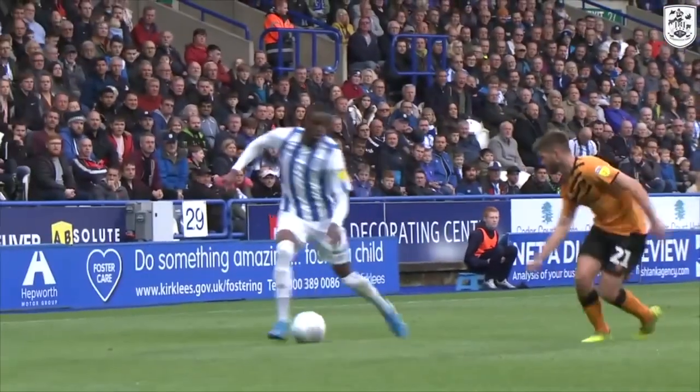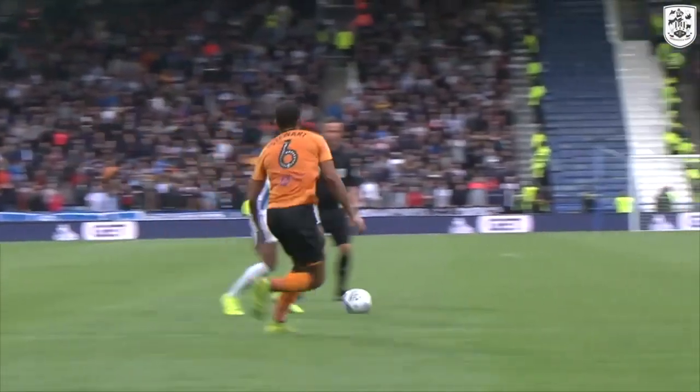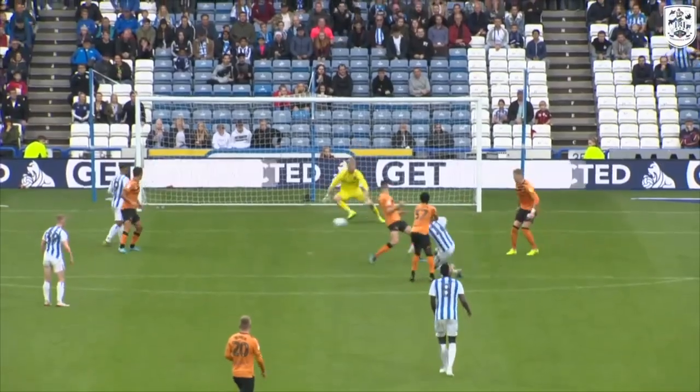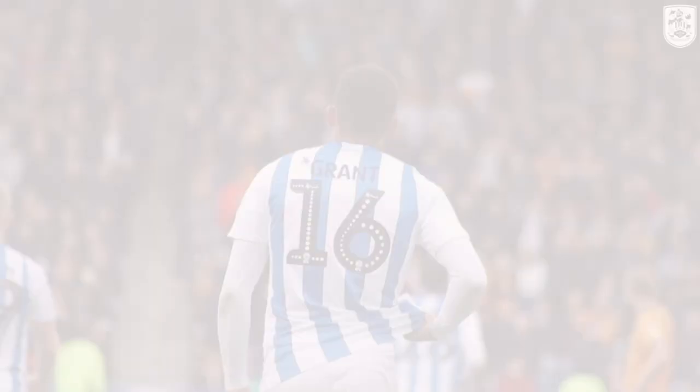They could be on the brink of a first home win of the season now. What a finish that was. Makuna has absolutely rifled the ball at Grant. I thought it was actually shot itself, but he manages to control it, spins on the half turn, sticks it in the bottom corner. Absolutely superb.